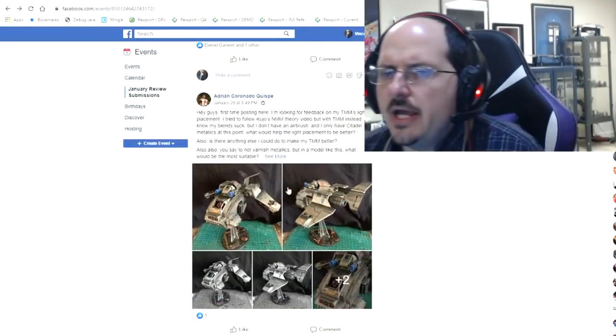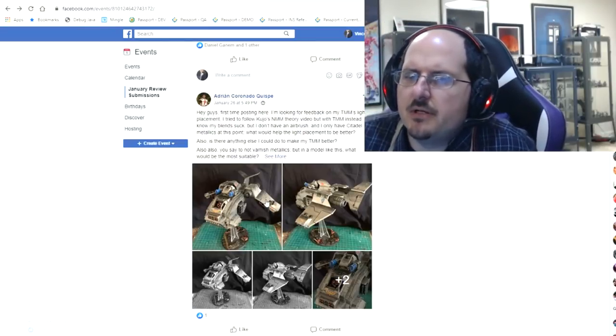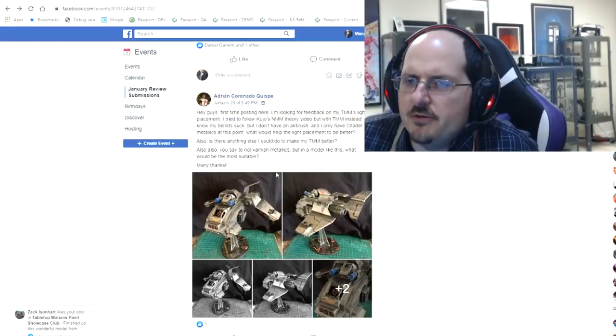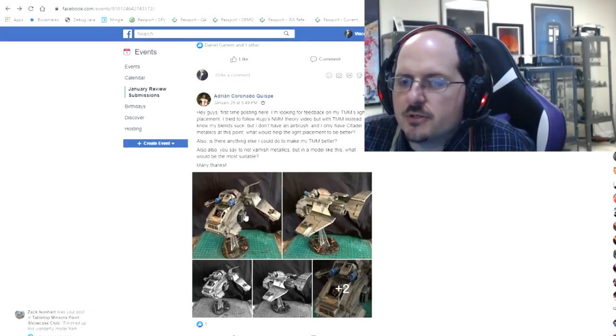Okay. Adrian, first time posting here, looking for feedback on my TMM's light placement. Tried to follow Cujo's NMM theory video. Hey, second time that's been referenced. Also, you say not to varnish metallics, but in a model like this, what would be the most suitable? Yeah, I wouldn't varnish it. I'll say that much for sure.